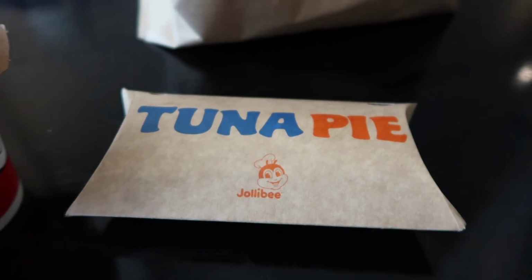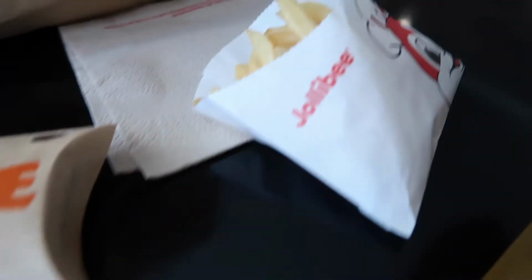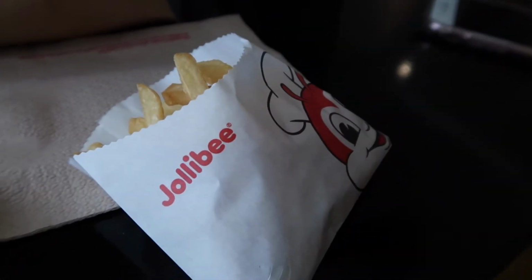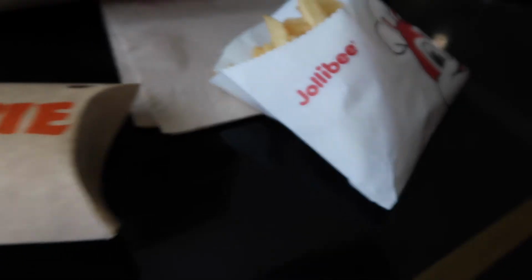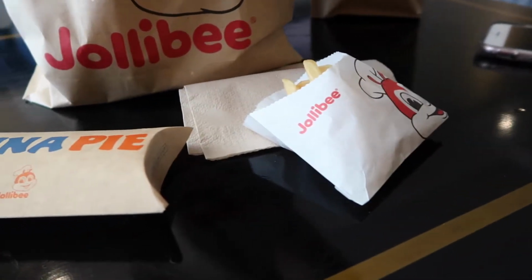So let's just do this. We'll put this here. We have French fries. Is this a super-sized fries? Do all the fries come the same size? Yeah, that's it. Looks like a kiddie meal. It's actually a good portion, though. Just enough for the taste, right?